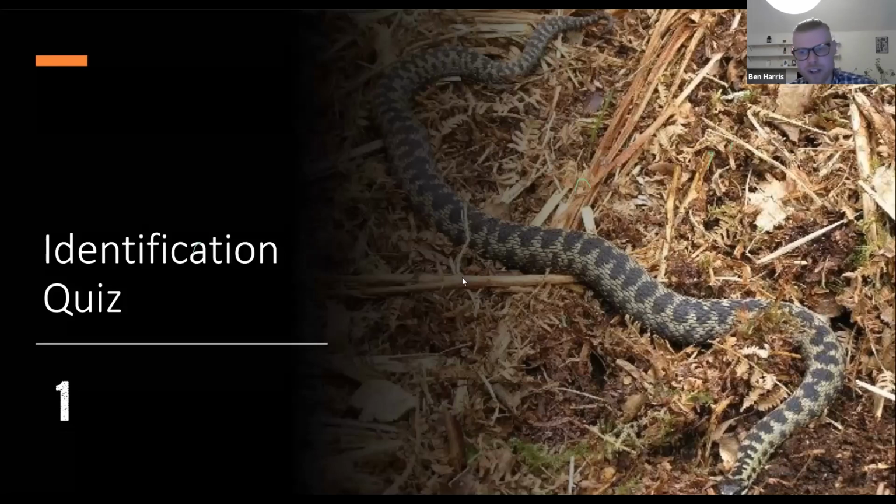And I would agree with the majority here that this is a male as well. A black zigzag pattern, the sort of grey, dull colour. I would probably classify this as a male, but without further examination, it could be a female, so I would tend to go with male there. So well done to the 98% of you that got adder. That's a fantastic result. Let's move on to the second one.